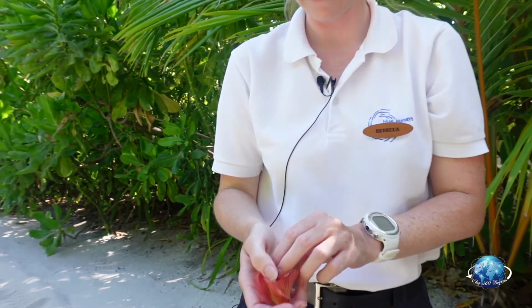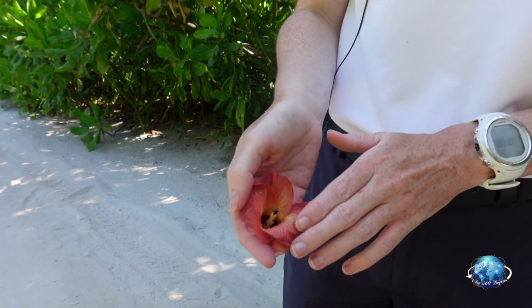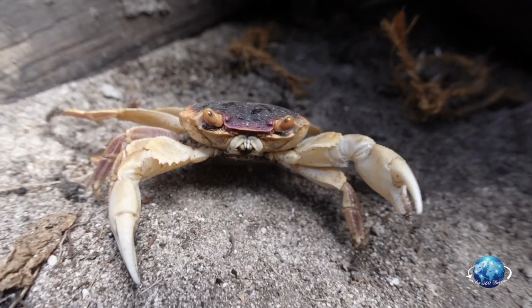Okay, so the flower from the beach hibiscus. It's very pretty. So he's called a rock crab.